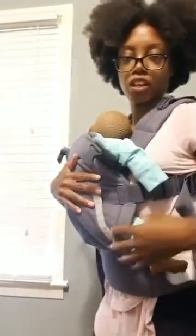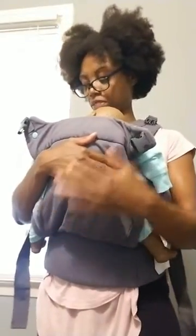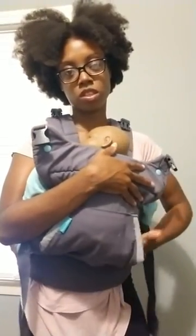And this particular carrier, I should have grabbed my other one. But this particular carrier, I think it starts at like 12 pounds. So this carrier wouldn't specifically be for a newborn. So you may see this baby slide down into this little part down here.